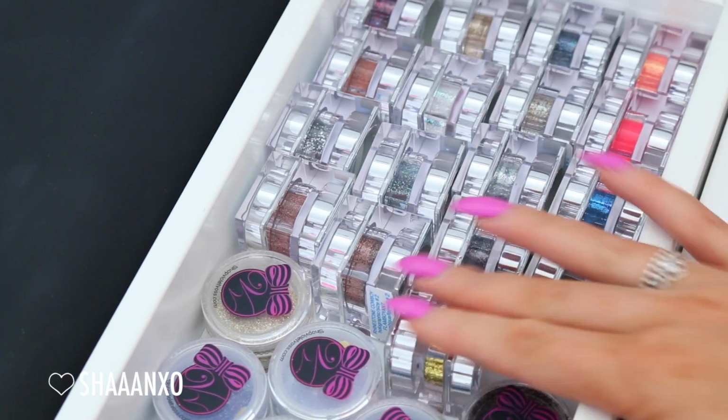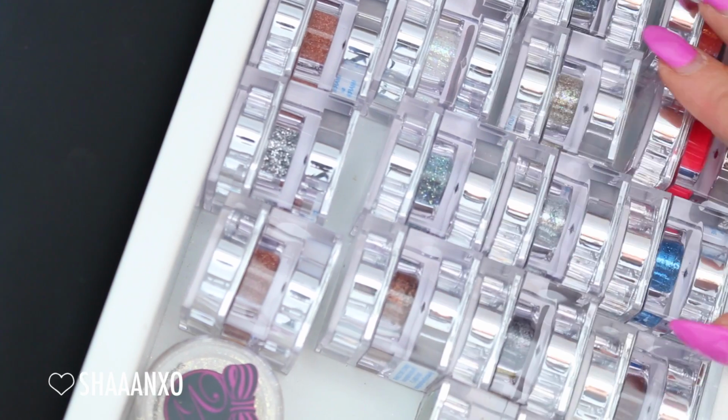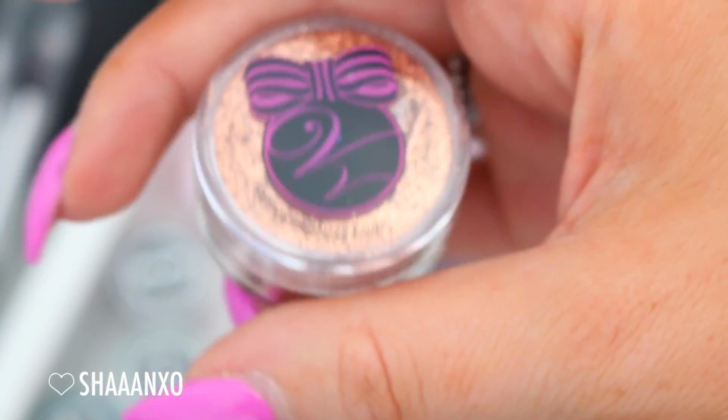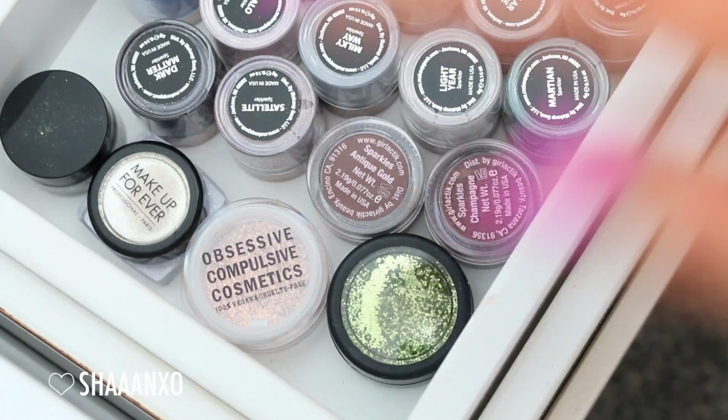And then on the other side is all my glitters. I love this drawer, it's one of my favorites. The Lit glitters just here are my favorite brand. And then I also love the Violet Voss glitters, which are these ones just here. And then I also have some of the Makeup Geek ones, which I haven't actually tried yet. I've got some Galactic, OCC, Makeup Forever, so those are all in there.